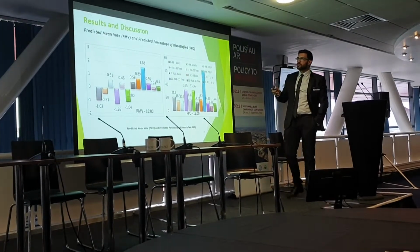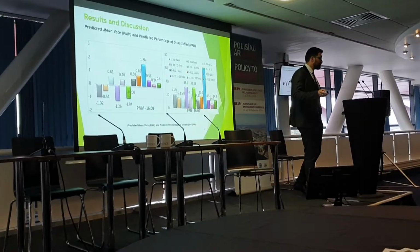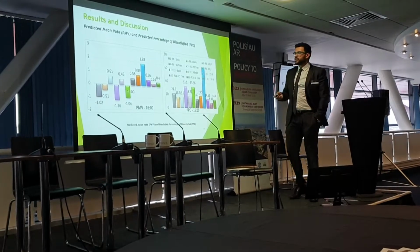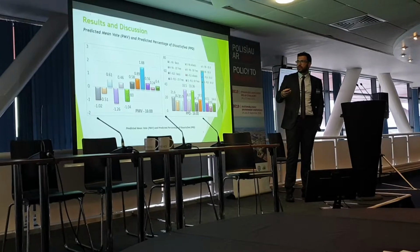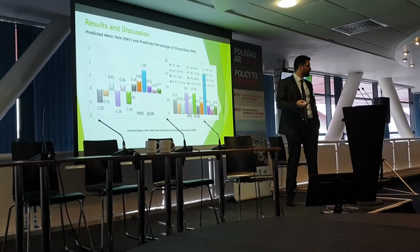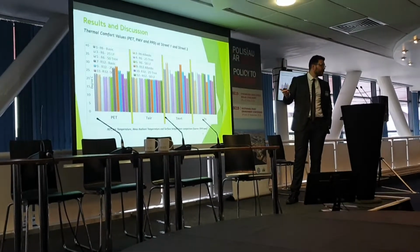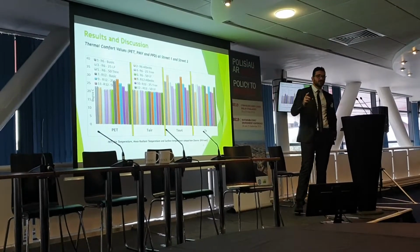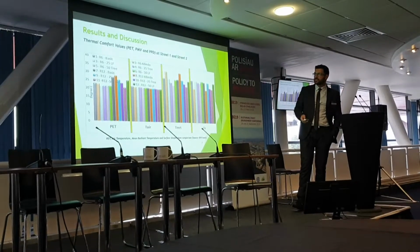When we went deeper to measure predicted mean vote and physiological predicted discomfort levels, they were mainly defined for indoor environments. That's why they don't use solar radiation, but we needed to know more about how people will feel, as a sensible measure in the beginning. Afterwards, we applied physiological equivalent temperature, which takes more considerations into account, so I can judge air temperature, mean radiant temperature, and surface temperature.